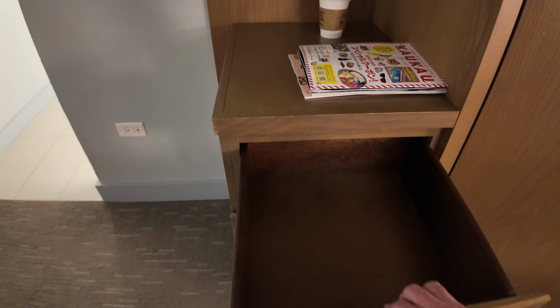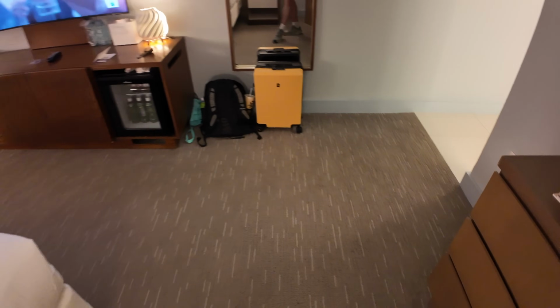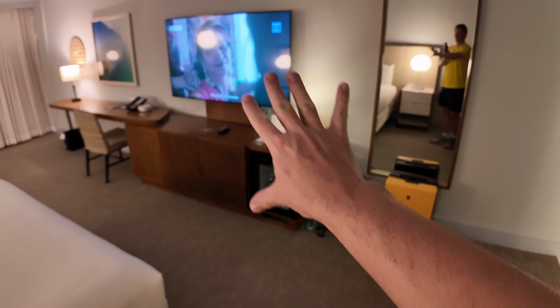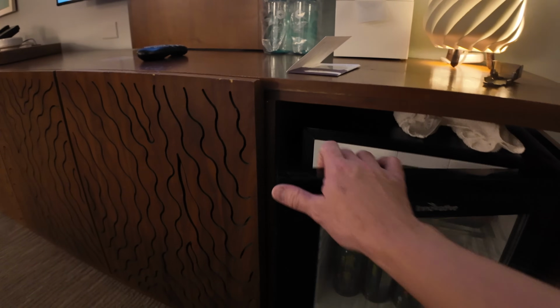In the drawers, what do we got? They're empty for you to put your stuff in. Coming over this way, underneath the television is a mini fridge. This comes empty for you to put your stuff in here.